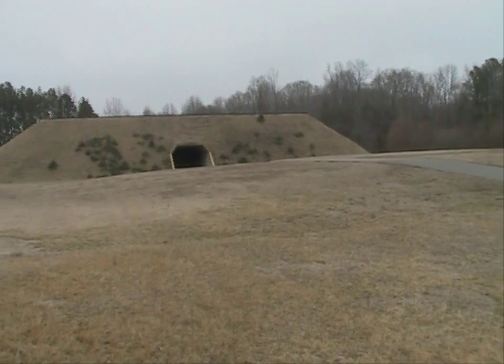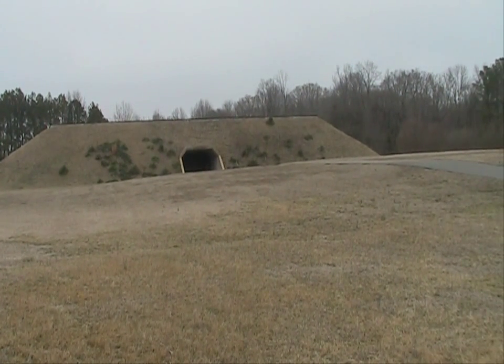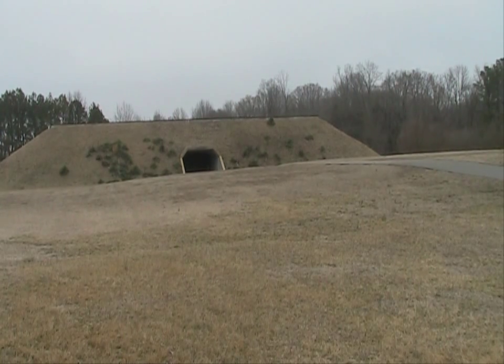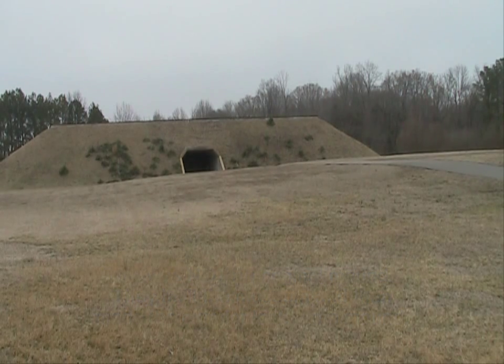That building right there in front of you, you're looking at the back part of the museum. Very interesting. Looks like a tunnel in there. Very helpful people inside, very knowledgeable. They have artifacts inside there. An entrance just like that one sits at the other end of that building, and there's a parking lot over there too.